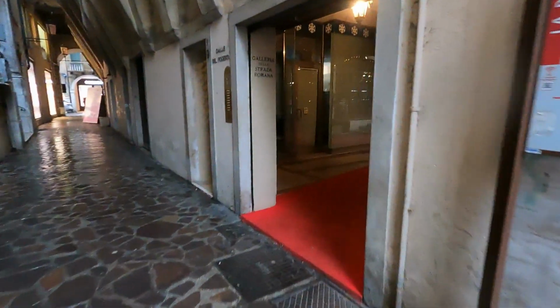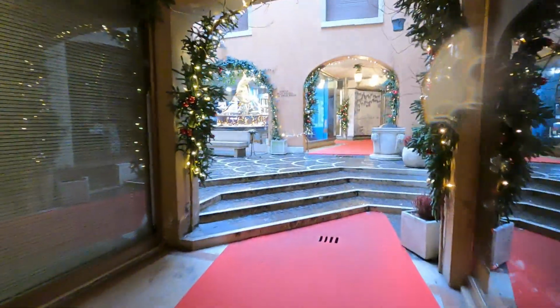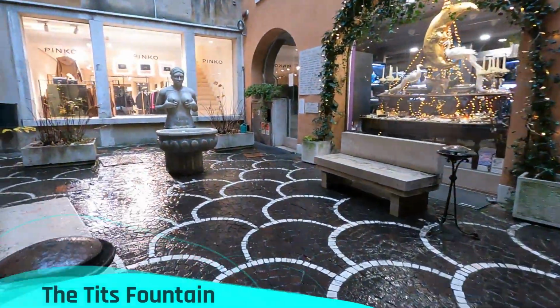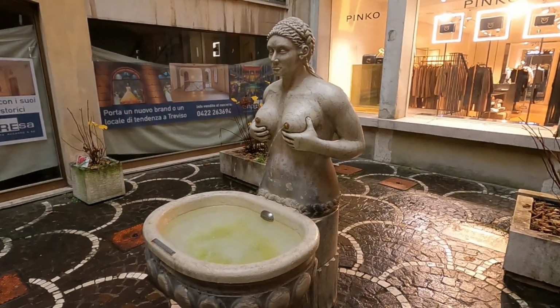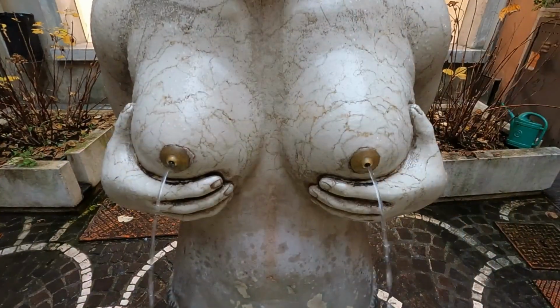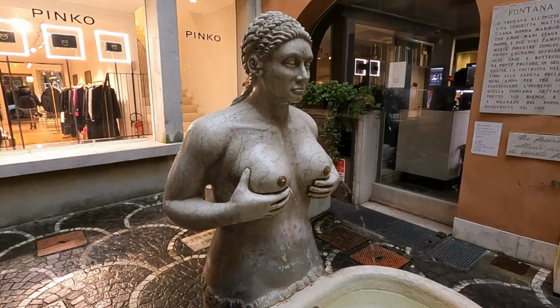Really rather interesting. But what I actually want to show you is just up here. And it's rather an unusual fountain. One of the most unusual fountains I've come across on my travels. It was sculpted by a man called Matteo Sonaggiotto, who lived from 1810 to 1888. And it's quite an interesting statue. Only in Italy can you find statues like this.